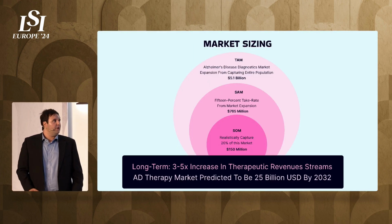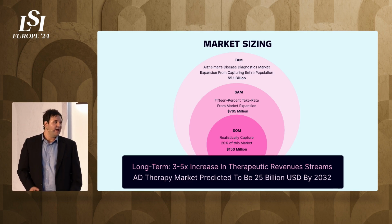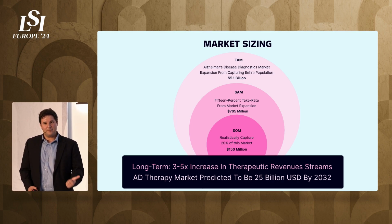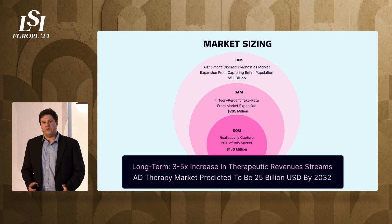Sizing the market. So we believe that by solving the capture problem, this will expand the current Alzheimer's diagnostics market by $5 billion. Looking at a 15% take rate and then a 20% market penetration, you're looking at $150 billion. The other long-term trend is that if you detect more people and you detect them earlier, it's going to lead to significantly larger therapy revenues. By 2032, the Alzheimer's disease therapy market will be $25 billion.